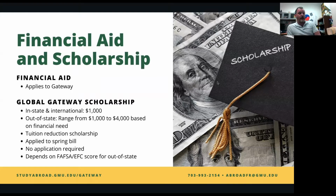Financial aid is only allowed to release it within 10 days of the start of a semester. So they will automatically apply that to your account leading up to your spring semester. And again, for the out-of-states, they're using FAFSA information that you have used to apply for federal aid. So that's how the financial aid office lets us know how much more need there may be so we can determine the scholarship. All students around the end of October will receive notification from me of the exact amount of the scholarship that will be applied towards their spring semester tuition.